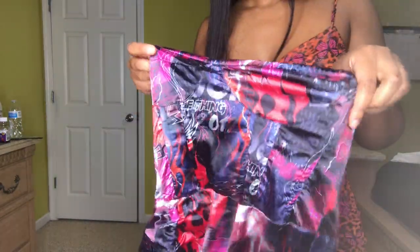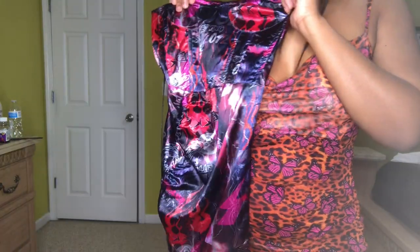The next dress that I'm gonna try on for you guys is called Black Freedom Print Bodycon Dress, and I got it in a US size 6. And this is it. It's a strapless dress. So let's see how it looks.